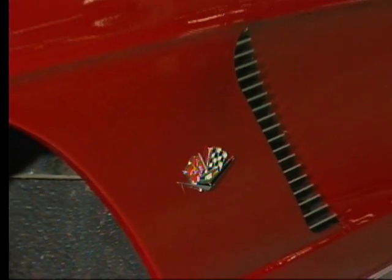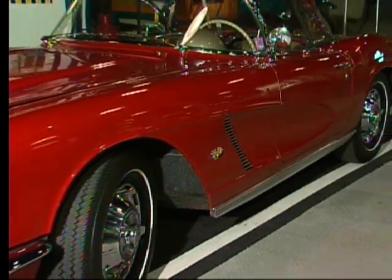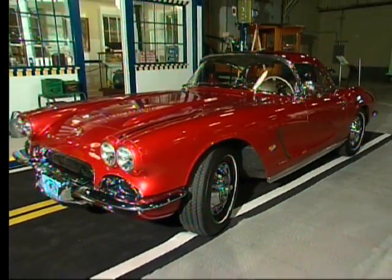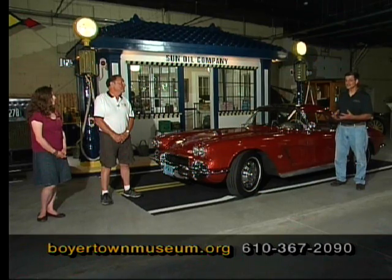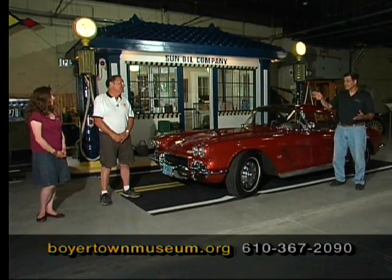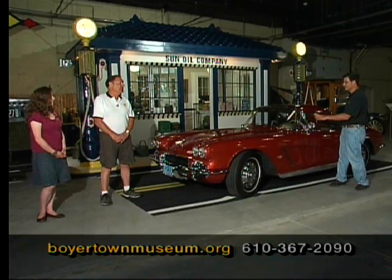It's all original. Yeah. Now, we had a car on the show a month and a half ago, whatever, that was an original 67 Camaro that is not as shiny as this, but it's all original, and it's a neat story. And I think you said even when you first got this, it wasn't as shiny and clean. No, it was dirty. Yeah, it was dirty.